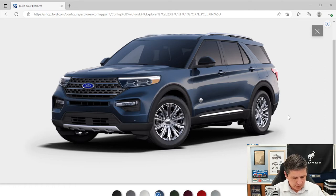There we go. Looking at this one, this does have active grille shutters just like the others, which means they open and close when they need to. At slower speeds, it'll automatically open up for you. At faster speeds, it's going to close. Nothing you have to do on your end. The system and the vehicle will do it for you.